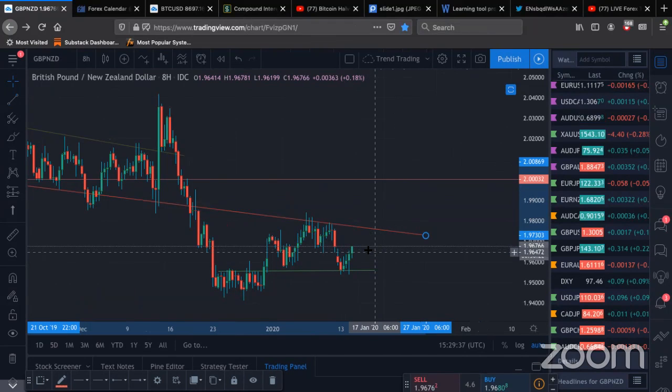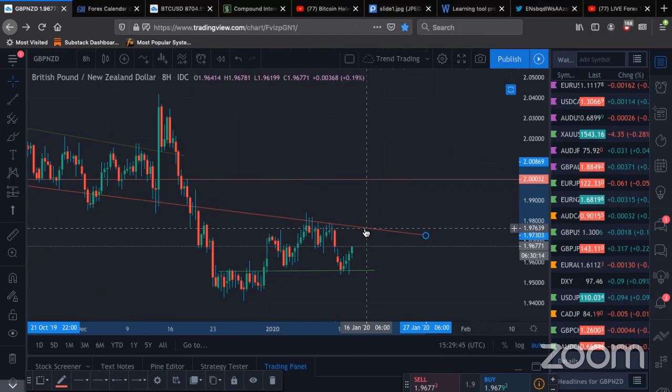So it looks like there's a strong chance that this current move will at least resume back up until we get into that trend line. I guess personally, I'd be more interested in what happens around this trend line over here.